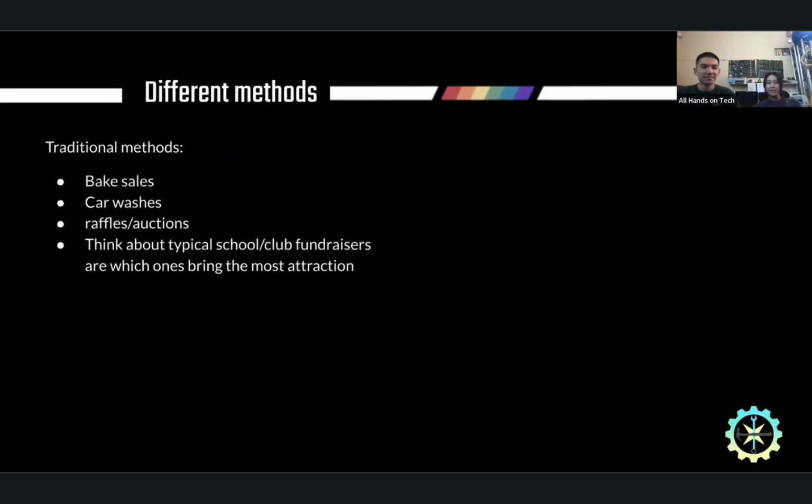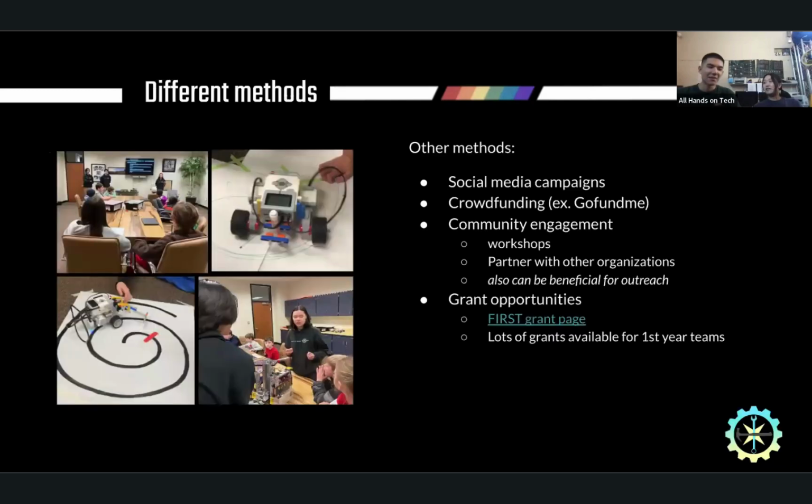Some different methods are your traditional methods, things like bake sales, car washes, raffles, and auctions. Think about your typical school club fundraisers and which ones are going to bring the most attraction. Some other methods are social media campaigns, crowdfunding, community engagement like workshops, and partnering with other organizations. Partnering with other organizations can also be good for outreach.